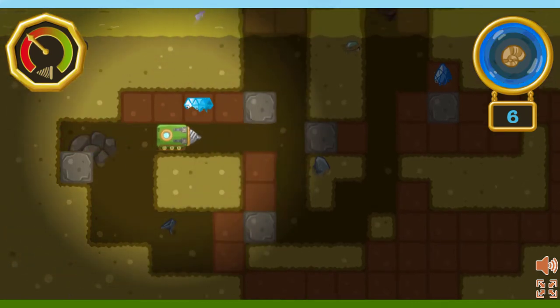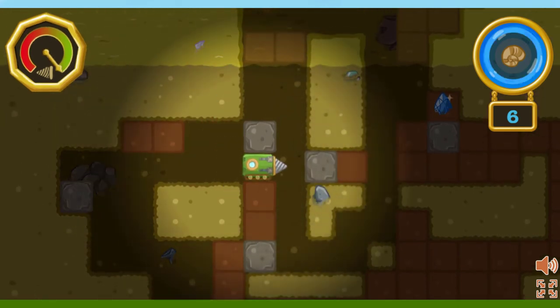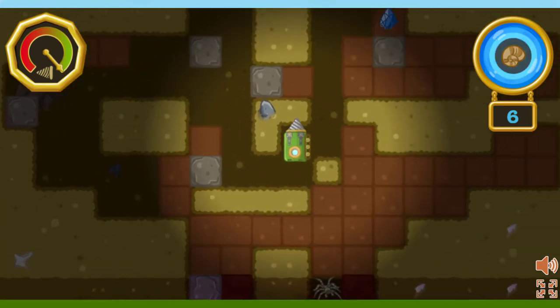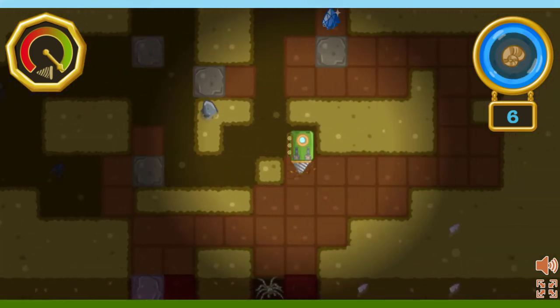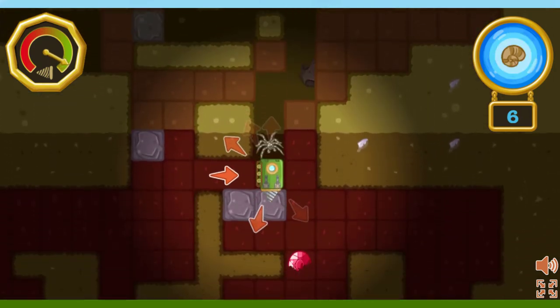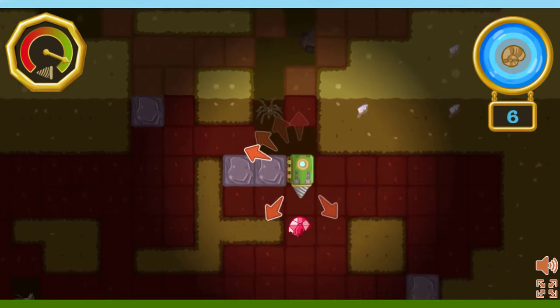Did you know some troglobites can't see? Instead, they use their other senses to find their way around. The troglobite says there's a fossil in that direction. Let's go find it!